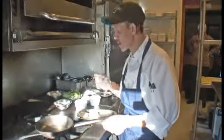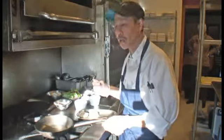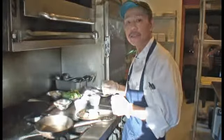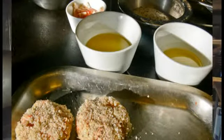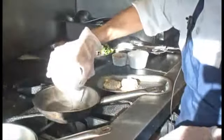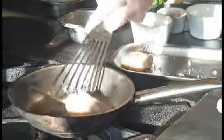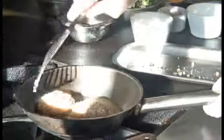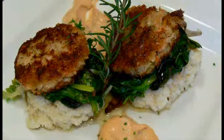All right. Today I'm going to fix you some trout cake, and it's going to be served over country stone ground grits, and wilted field greens with chopped bacon. So let me get started by heating up your saute pan first. Go ahead and start with olive oil. Heat up your saute pan, with a little bit of breadcrumb on the outside. So first thing, you want to sear your cake. It takes about 2 minutes.